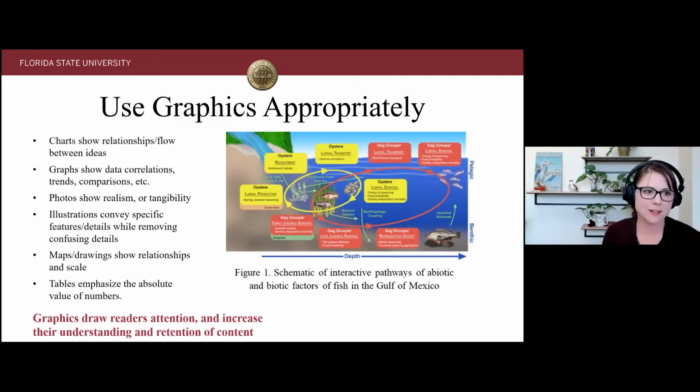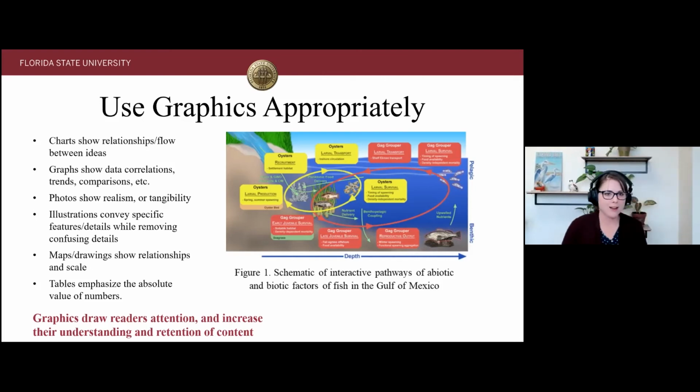Charts are great. Graphs show different data correlations. You can read this later. The type of graphic you use sends a different message, so make sure that you're using the form that's necessary to get the appropriate content across. With graphics, form and content are like that. All right, tables versus maps. What are you trying to prove?